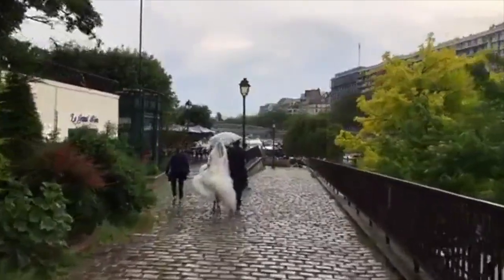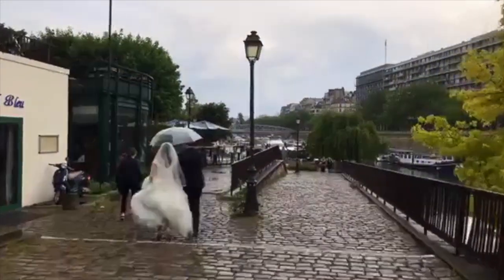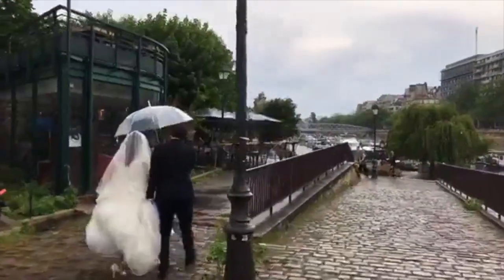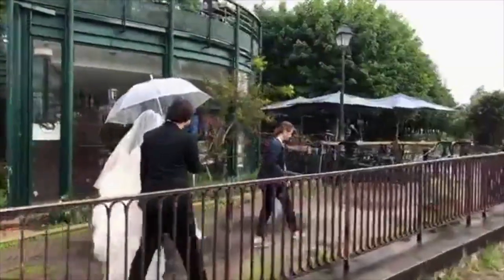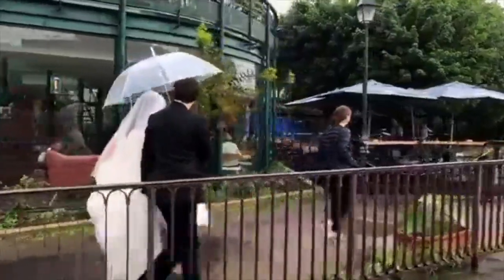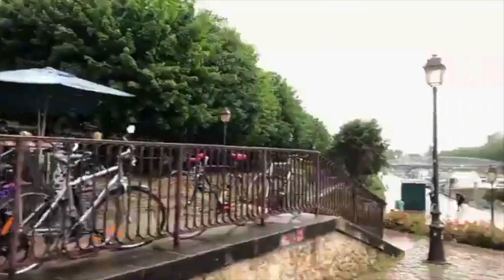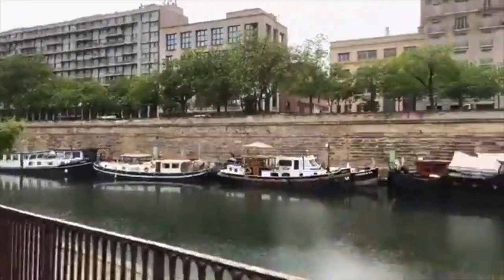So this is another great overlooked part of the city. It's called the Port de l'Arsenal, or the Arsenal Port. So there's a cafe here, and this is the cafe that I hope to have the cafe chat with Susan Rubin later. But look at this. It's a port with boats, and a lot of these are boat houses, or houseboats, I should say.